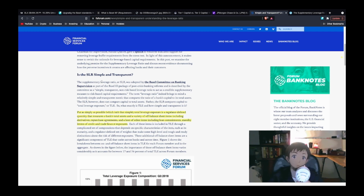So what is total leverage exposure? Put as simply as possible, which isn't that simple, total leverage exposure is a regulator-defined quantity that measures a bank's total assets and a variety of off-balance sheet items, including derivatives, repurchase agreements, like the reverse repos, and a host of other items, including loan commitments, standby letters of credit, and trade finance exposures.